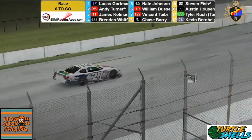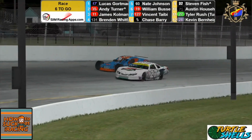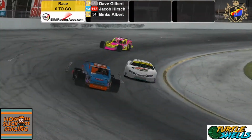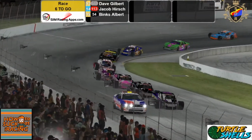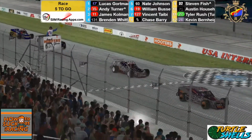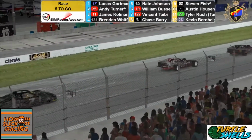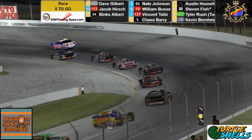It looks like Tyler stayed out. I don't believe he stopped and got repaired. No, he did. He pulled in, got his fast repair, and now he has four fresh tires. As we see the number seven of Dave Gilbert, he is currently showing one lap down to the Super Late Models in sixth place. The Super Late Models led by Chase Berry.